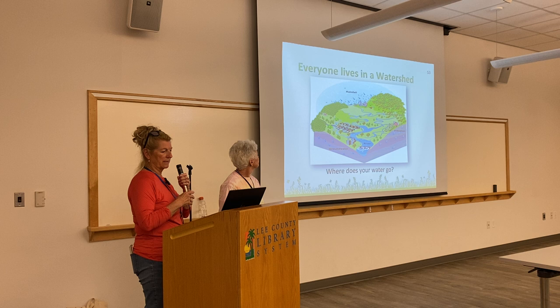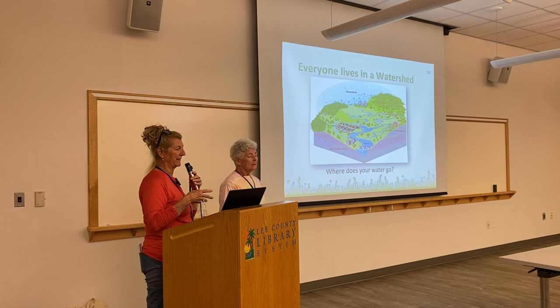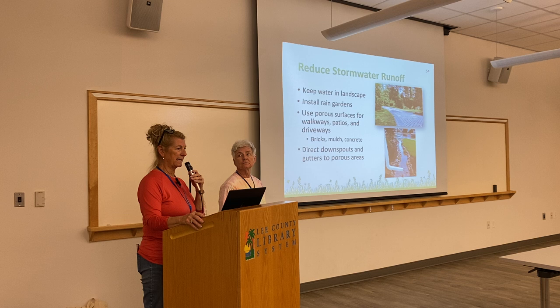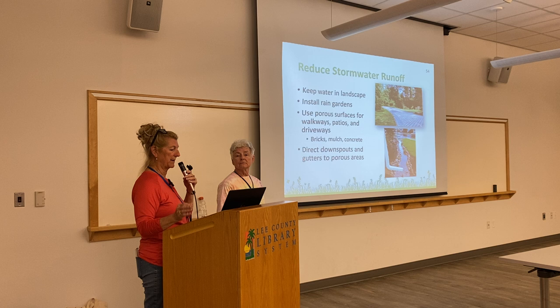So, we all live on a watershed, basically. Eventually that water from our landscape goes down and hits the nearest water body. So to reduce stormwater runoff, it's a good idea. Pavers are great. They are a porous surface as opposed to a concrete driveway.